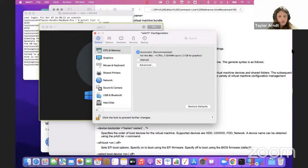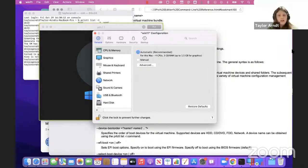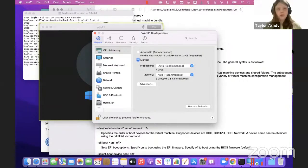So let me see if I could change this. For this Mac, 4 CPUs. Manual. Uncheck the checkbox. That's actually about what you would want, 4 gigs of RAM though. Well, I'm seeing if I can actually. That's what they said. Uncheck the checkbox. That's what you want. Right, I was just seeing if it was accessible. Yeah. Let's change it. So here's some VM information.